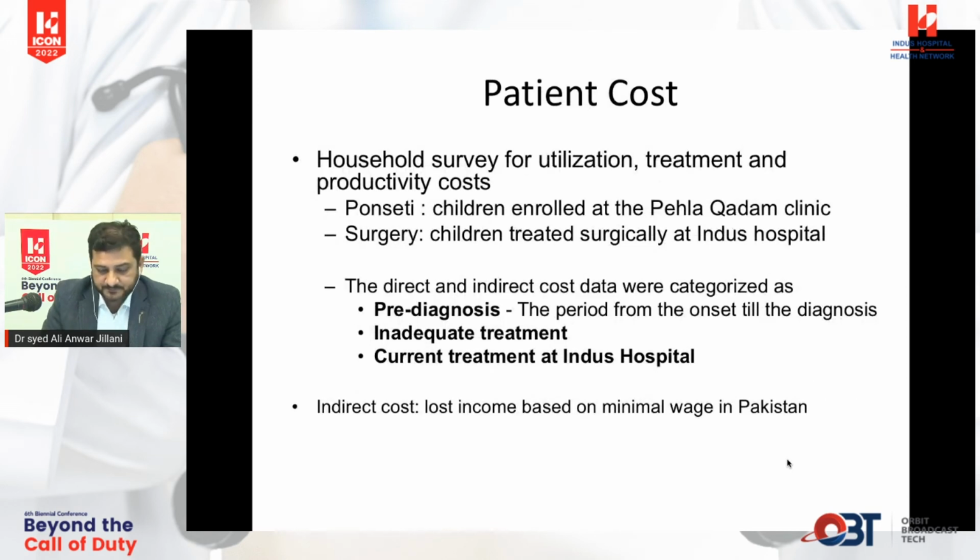So we did a small survey, and we are dividing the cost into two parts. The cost that is borne by the patient and the family, which is not utilized in the hospital, the pre-hospital cost. And then the second part is the hospital cost, what it cost us to treat the patient in the hospital. So for the patient cost, we did a household survey for utilization, treatment, productivity, in both the Ponseti and the surgery group. And we looked at the direct and the indirect costs, and we collected that data. And we divided it into three parts.